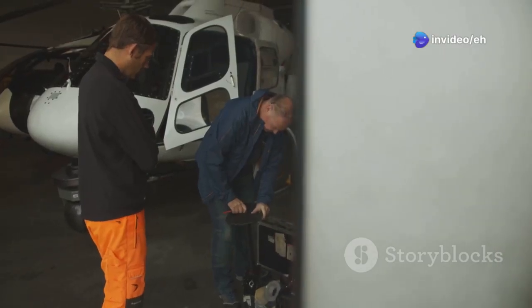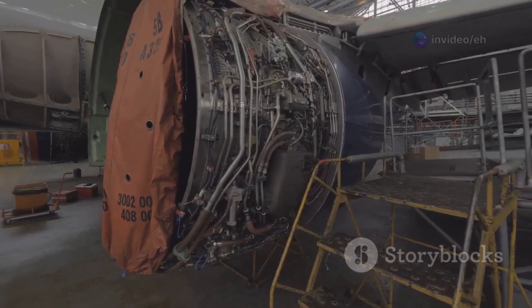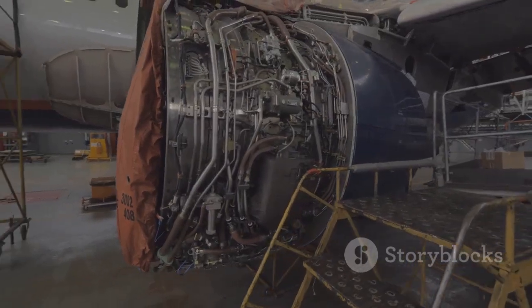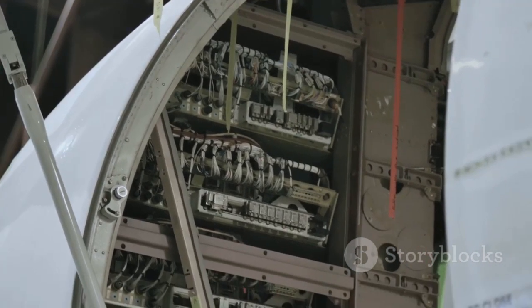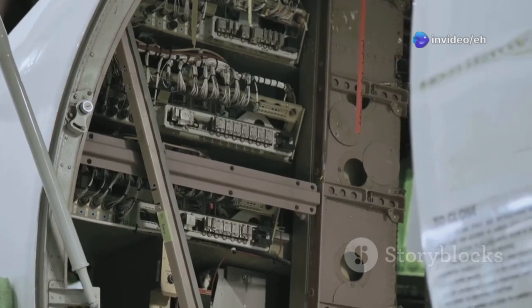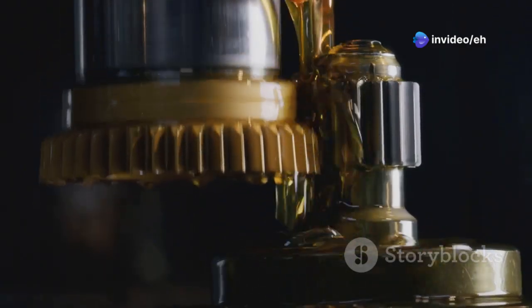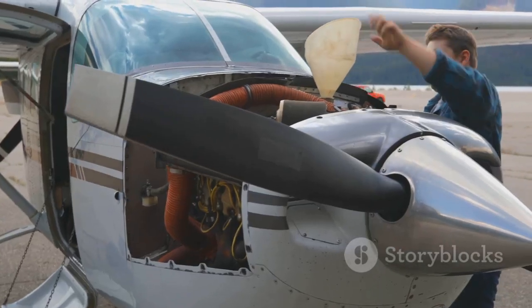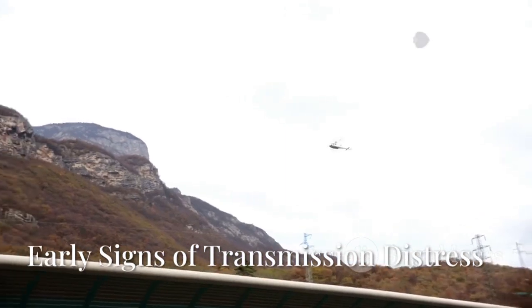Furthermore, the transmission often powers other vital systems. These can include hydraulic pumps, generators for electrical power, and cooling fans. So the transmission is a central power distribution hub, not just a simple speed reducer for the main rotor. Lubrication is absolutely critical within the transmission. The gears are constantly meshing under tremendous pressure. Without proper lubrication, the friction would quickly generate immense heat.